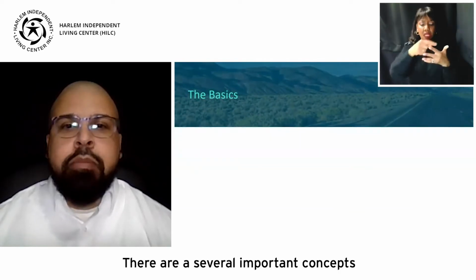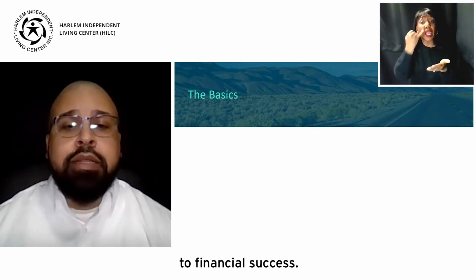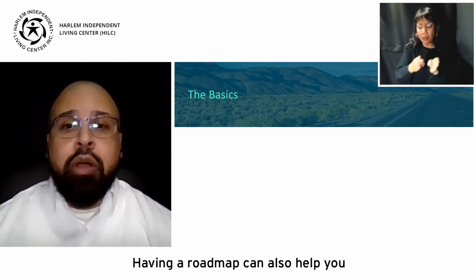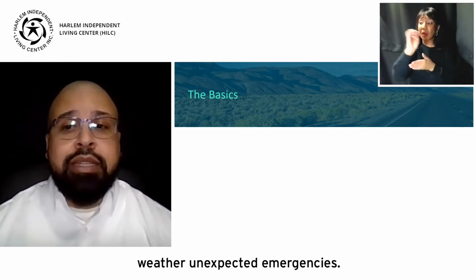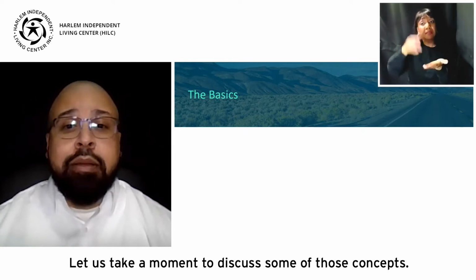There are several important concepts that you must understand when creating your roadmap to financial success. Having a roadmap can also help you weather unexpected emergencies. Let us take a moment to discuss some of those concepts.